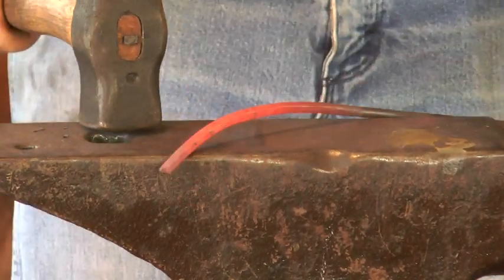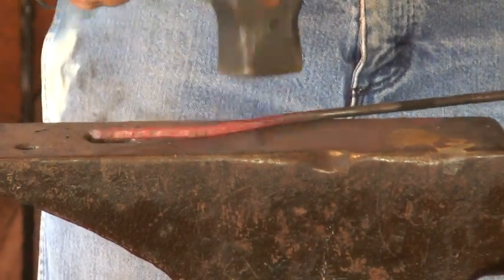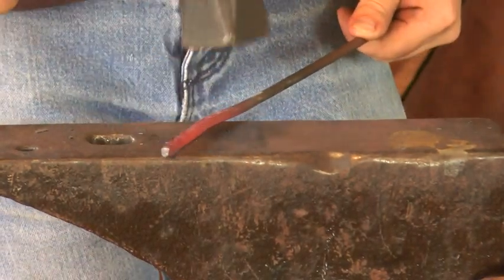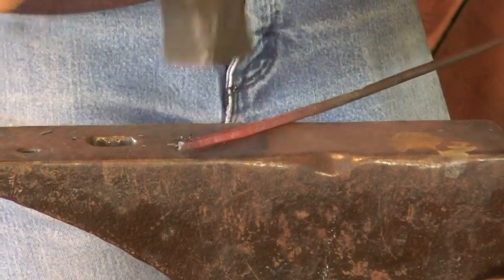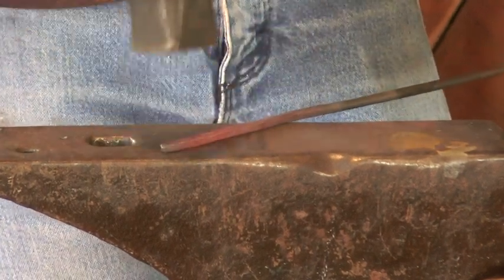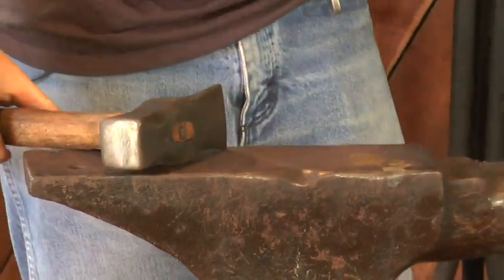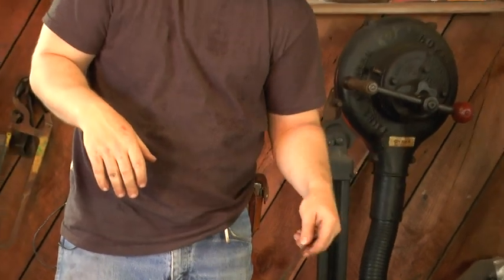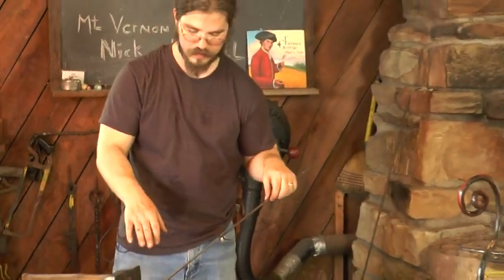What I'm doing right now is I'm just squaring up this bar. It's a round stock, and I'm squaring it up. This is going to allow for some other ornamentation on it later. And by hammering it from a round piece to a square piece, the other thing I'm doing is I'm actually texturing the material.